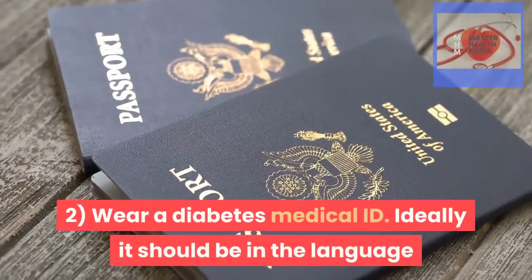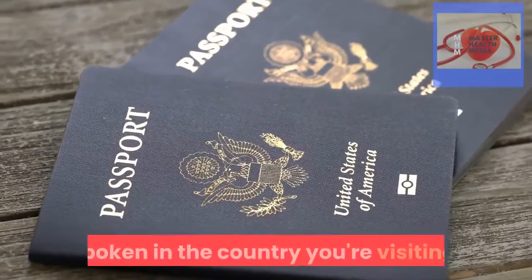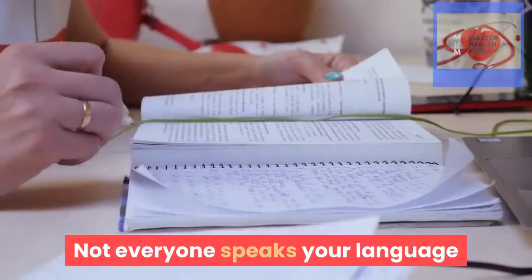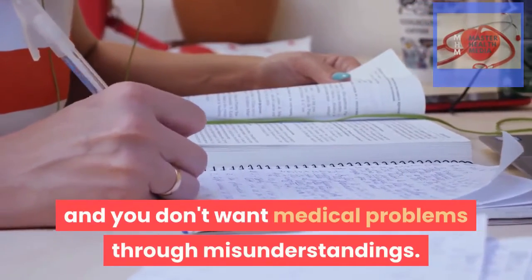2. Wear a diabetes medical ID. Ideally, it should be in the language spoken in the country you're visiting. Not everyone speaks your language and you don't want medical problems through misunderstandings.